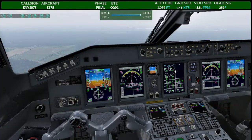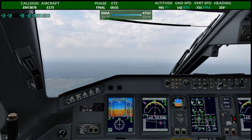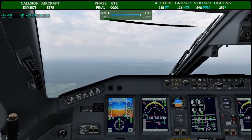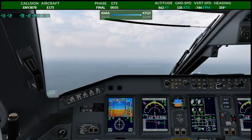And we're going full flaps. We have approach 2 phase checked. And we'll be continuing for our landing. Gonna go ahead and take controls from the autopilot. And we're gonna hand fly this approach. Enjoy the landing. Autopilot off.